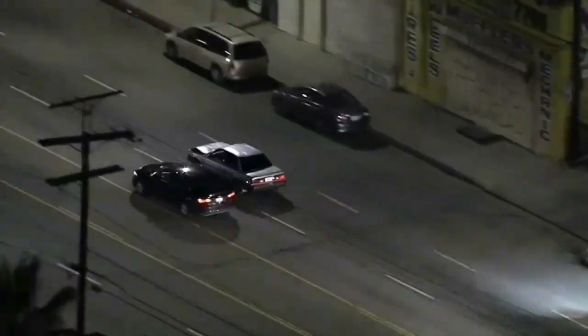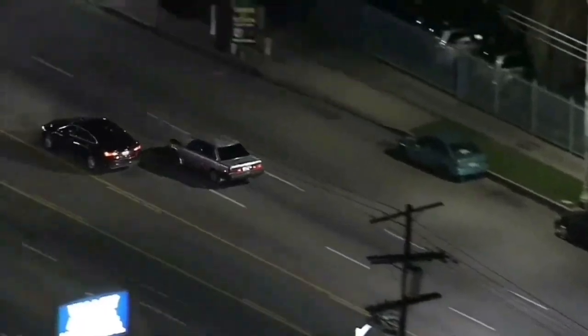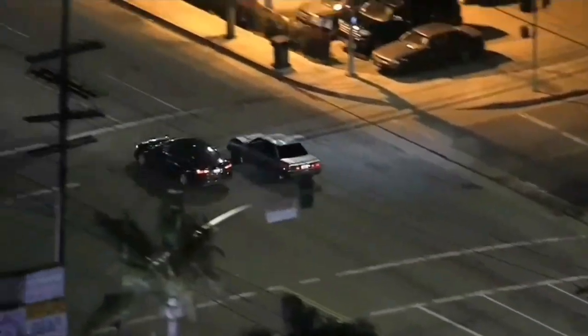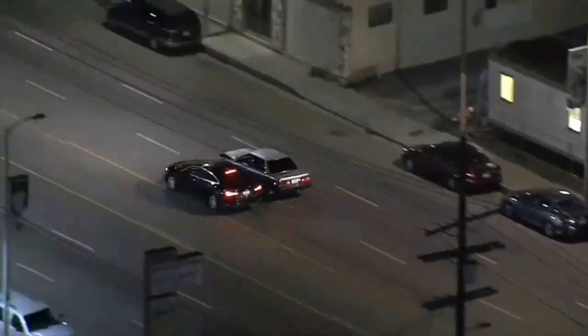There are no black and whites in the area, and the airship is really wide away from the pursuit, so technically the suspect should think that he is no longer being pursued. He doesn't see the black and whites behind him, and he doesn't see the light from the airship either.